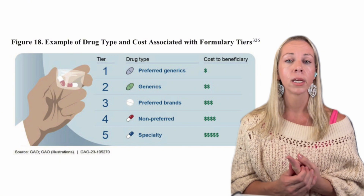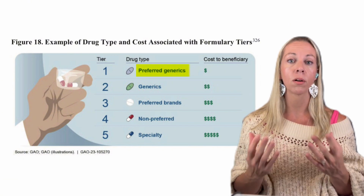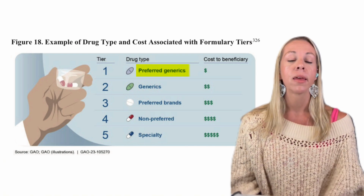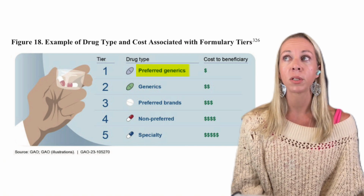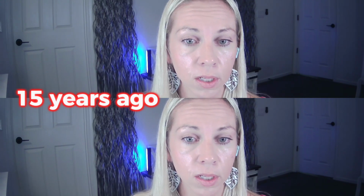Tier 1 is typically preferred generic drugs, and preferred generic drugs are the drugs on the market that insurance companies or PBMs have determined to be the lowest cost on the market. And that is because about 15 years ago, there were a lot of acquisitions of generic drug manufacturers who held exclusive patents that were FDA approved. And those drug manufacturers then increased the rate of those generic drugs, increased the cost to the consumer.